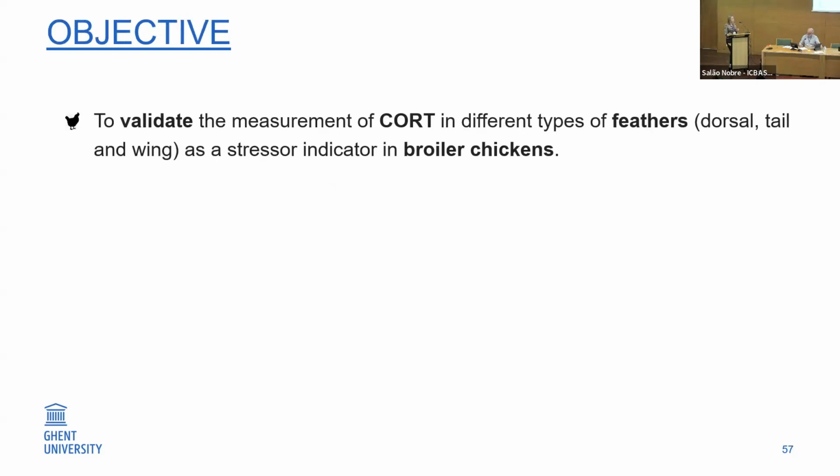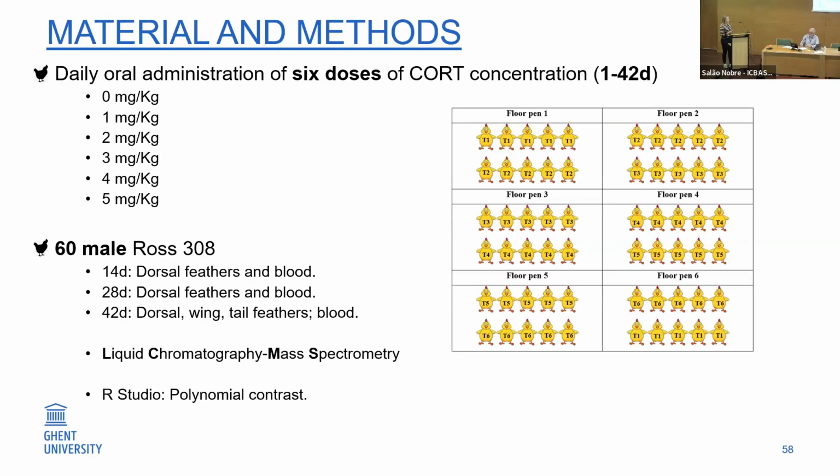The objective of our trial was to validate the measurement of corticosterone in different types of feathers as a stress indicator in broiler chickens. So what we have done, we daily provided corticosterone to 60 male chickens from 1 to 42 days old. Here are the treatments, from 0 to 5 milligrams per kilo of corticosterone. Every day at 9 a.m., I took chicken by chicken, I weighed them, and according to the weight and to the treatment, we provided oral corticosterone.